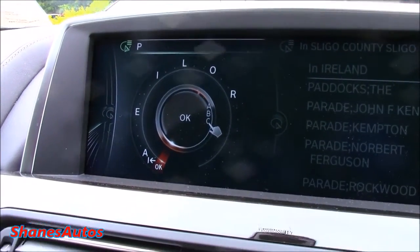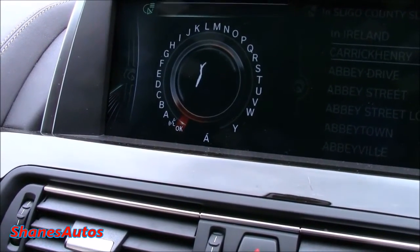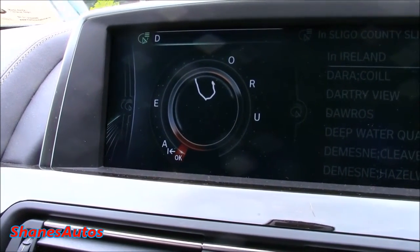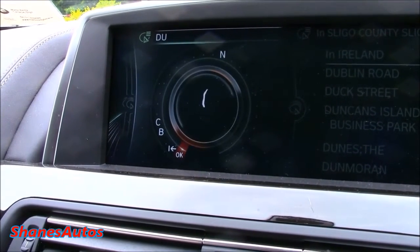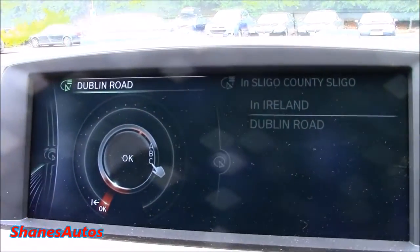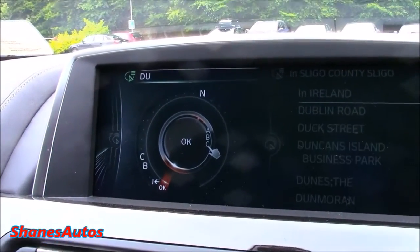Oh, maybe that's a P. As I said, it is kind of new technology. I'll make a D out of it. D. U. Let's see, I'm trying to get a B here. You get used to that for a while. And there you go, it says Dublin Road, so I can set that as my destination. So it's nice and very easy to use.